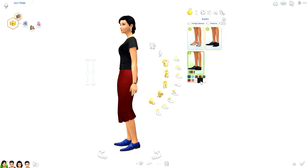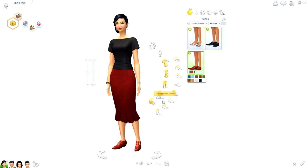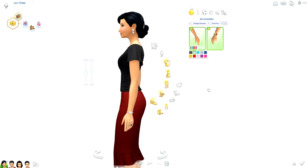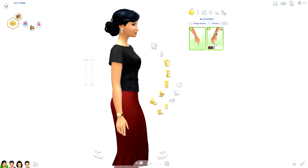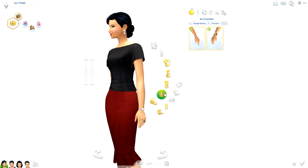We also have these ones, which remind me of something we already had in game, but for the men, I'm not complaining, they're decent. And last but not least, we have these brand new accessories. It's a watch, isn't it? I don't know, maybe I'm just tripping. But it's actually an arm watch, and there's 2 of them. So you have a classic version and a more elegant version of the 2.